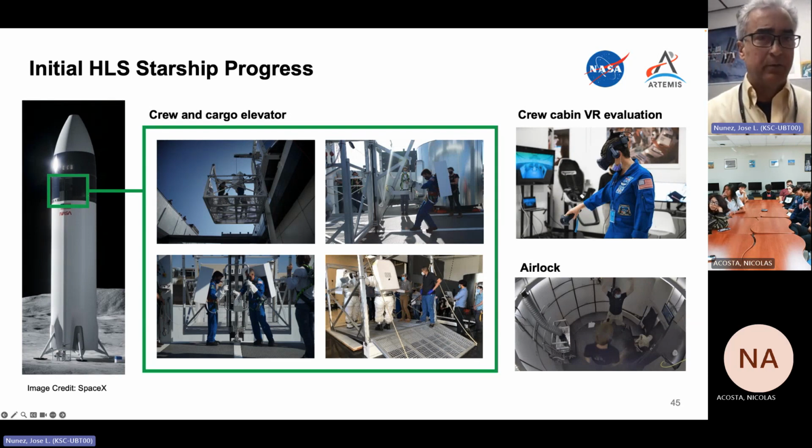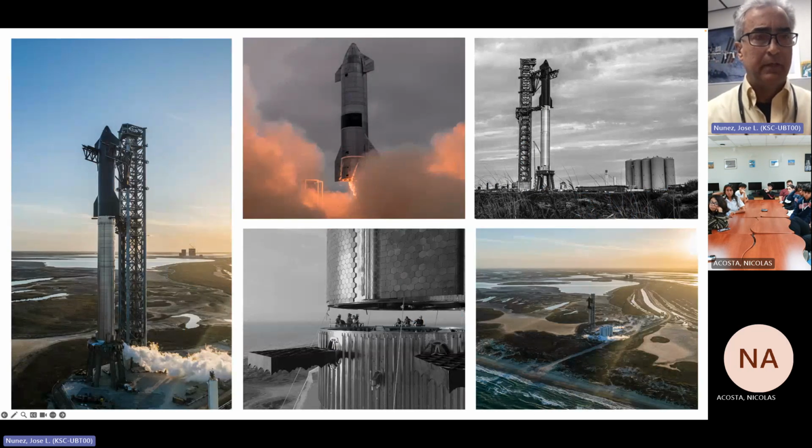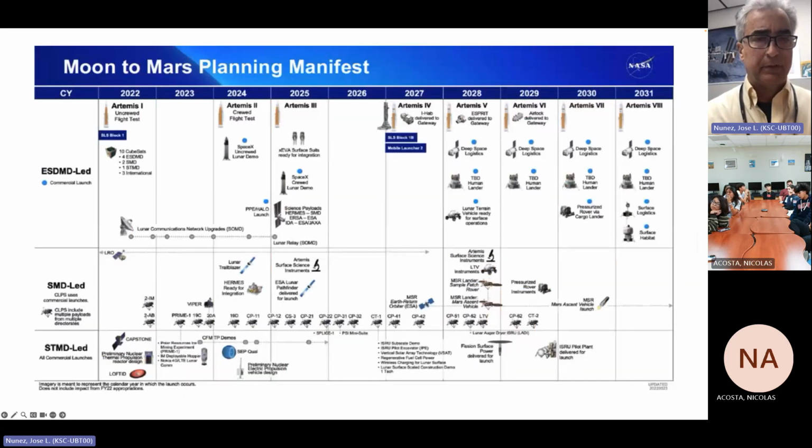They've also done a lot of things with the elevator, cargo elevators that go to and from. As you probably heard, Starship did have a test that didn't go as well, but they're working on it. So that's good. Over in Boca Chica, and we have a manifest for all the things that we're planning on sending. This thing gets updated, so you could see Artemis 2 in 2024, then Artemis 3, and then a whole lot of different commercial landers as well that provide capability, and so on.